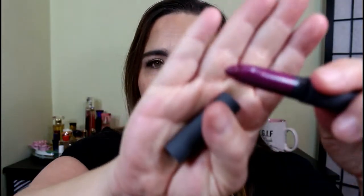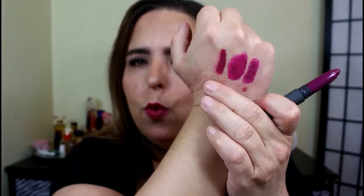My last berry shade is what I'm wearing on my lips now, and it is one of the Bite Beauty matte lip crayons in the shade Aubergine. Here is a swatch next to NYX Hunk and MAC Rebel. This does have more of a red tone than MAC Rebel, but it still is a lot deeper than Hunk. It's also nice having these crayon forms because you can really define the lips better. So this is Bite Beauty's Aubergine.